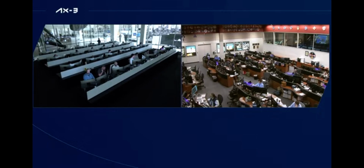Again, teams in control rooms on the International Space Station Flight Control Room on the right, and SpaceX Flight Control Team on the left in Hawthorne, California, working in tandem to bring the Axiom Mission 3 crew to the International Space Station, docking at 4:42 a.m. Central Time. Now, with the docking sequence complete, the crew and the teams will make steps to bring the Axiom Mission 3 crew inside the International Space Station.